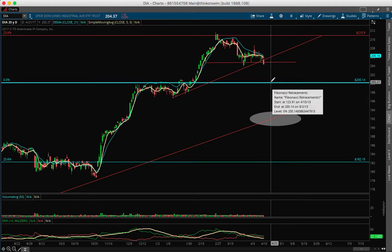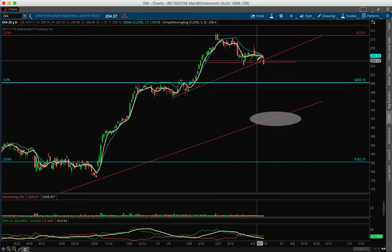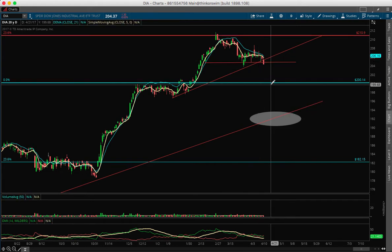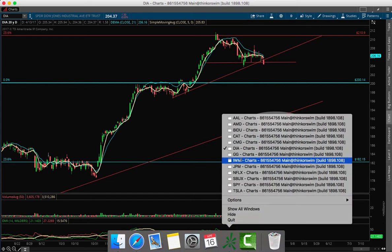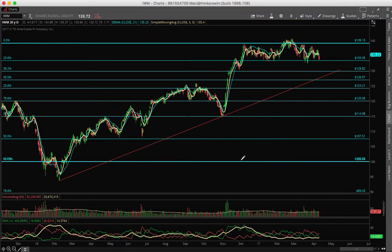Right now, I'm short in the DIA, but short term. I think it's going to go there and it's going to bounce nicely. Let's see what happens. And now, let's talk about the iShares results.